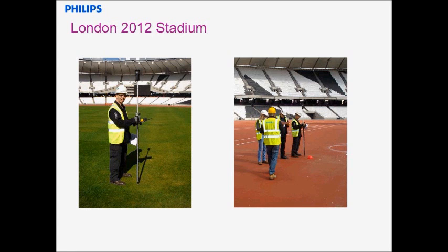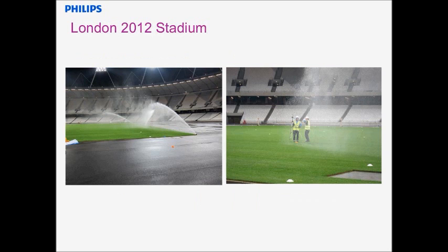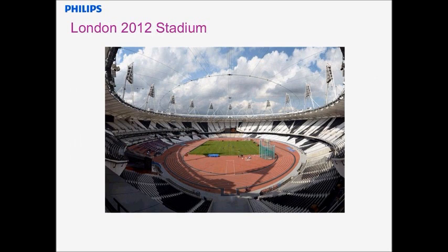Once you've set all the floodlights, of course, you then go along at night to take your light readings. What they didn't tell us was that the pitch had an automatic watering system that came on at 11 o'clock. And indeed, one of our measurers, one of our lighting designers, was standing over one of those jets when it went off without warning. So these are just some of the things that you learn as you get involved with the venues. And then finally, we have the finished result of the lighting in the main stadium.